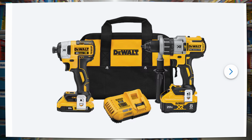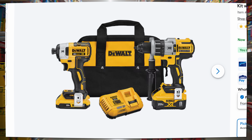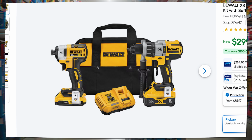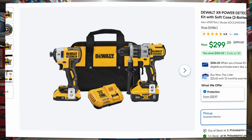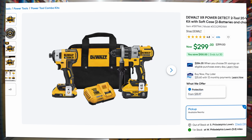Let's move on to some of the tools you've all been waiting for, and that is DeWalt. Let's start off with this combo kit. It's 2 tools. It's Power Detect. It's one of DeWalt's most powerful hammer drills, paired up with an XR impact driver. You're getting an 8-amp hour battery. You're getting a 2-amp hour battery.